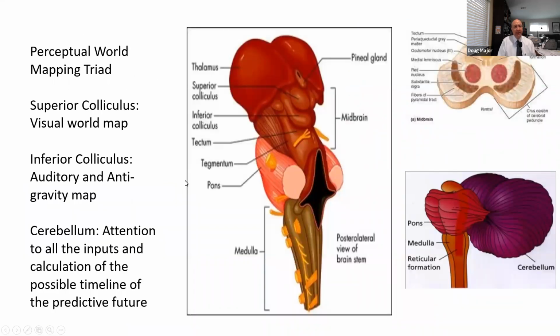And then let's look again at the back of the brainstem. Again, still cut away, right? Cut away the cerebellum there. But really the triad of the superior colliculus, that directional mapping of our visual world, is connected directly with the eye muscles.